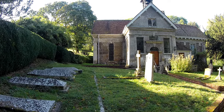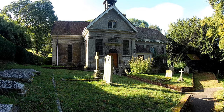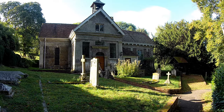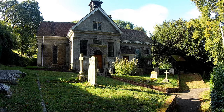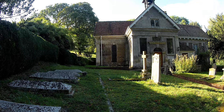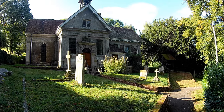Now back in 1130, there was an Augustine Priory that was founded in Bremer village, not far away, and that served the village of Hale for some time. And in the 14th century, the priory built a thatched church here. But it was in 1631 that the famous architect Inigo Jones was commissioned by the Penruddock family, who, as explained earlier, had owned Hale Manor, and they rebuilt the church in this classic style.